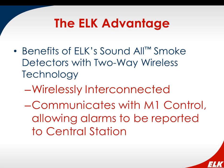which then can report this alarm to the central station. So not only are you getting the benefit of that wireless interconnect, but you also have something that's actually tied into your alarm system and can contact central station so that the property authorities can be dispatched to get the fire department out there and see what's really going on, take care of the situation. That's something unique to our product that we're very proud to offer, and we feel it's really important and necessary that this thing not only makes noise and lets you know that there's a problem, but can also call out to central station.